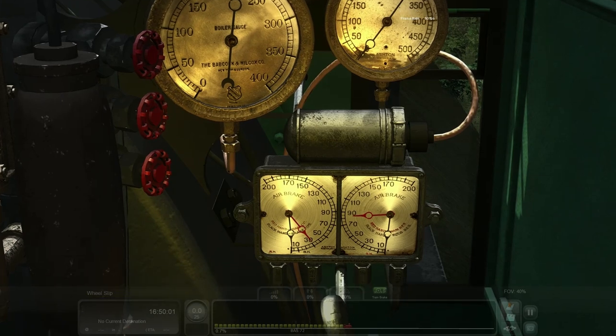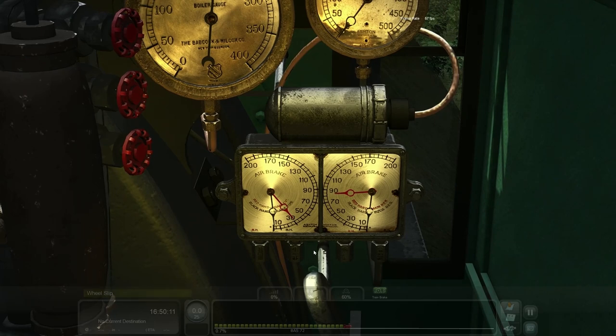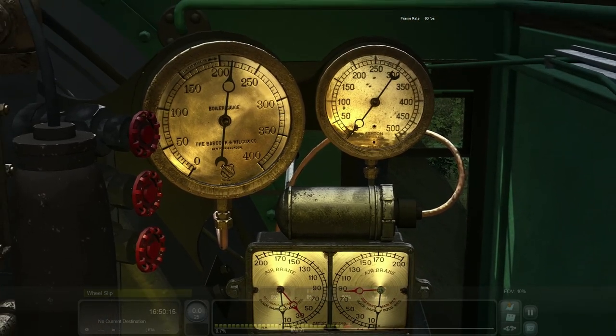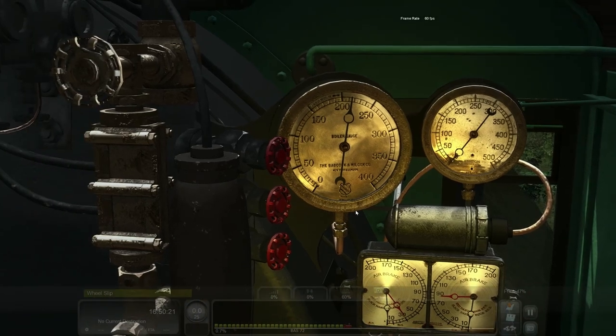These gauges look pretty damn good. Look at that, the streaking in the metal there. The circular dials, no clue what the name is for that, but they look great. The needles look great. It's just some good looking textures. I mean, the models are incredible, but this thing, wow.